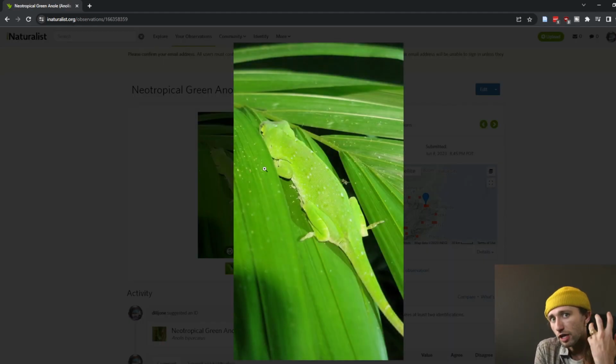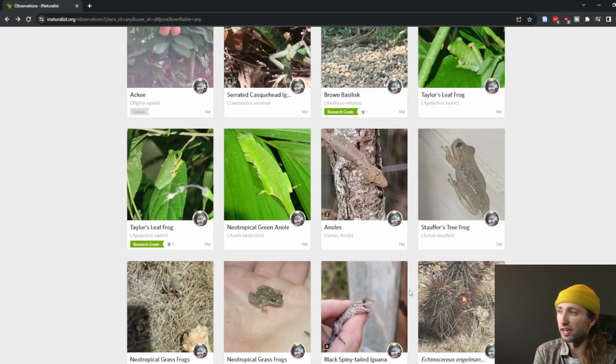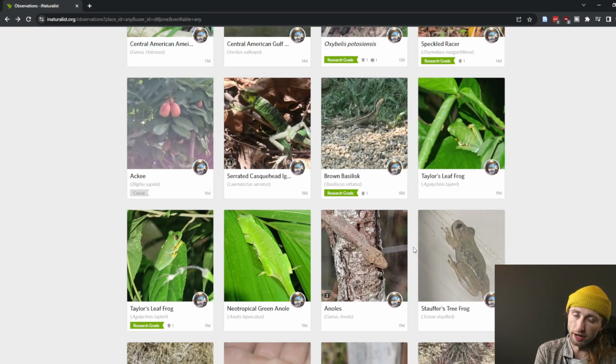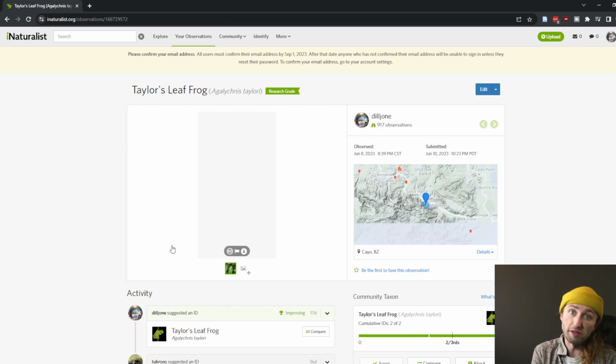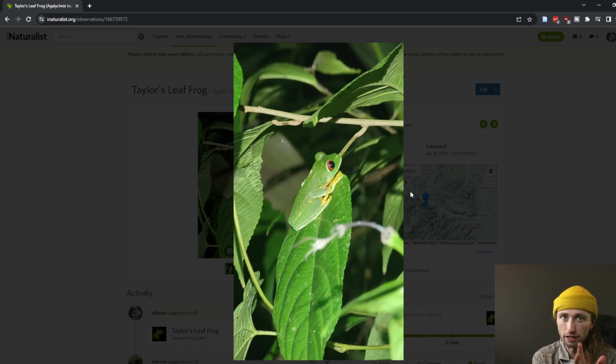I mean, they are very large, beautiful green anoles, and you often find anoles sleeping on the leaves, just like this. And I was really happy that we found the Taylor's leaf frog. You can also still call them the red-eyed tree frog. They had a species split back in 2019, so the true red-eyed tree frog, Agalychnis callidryas, is really found in Costa Rica, I believe Nicaragua, Honduras, places like that. And they elevated the subspecies taylori to full species status, so that's why it's now Taylor's leaf frog.